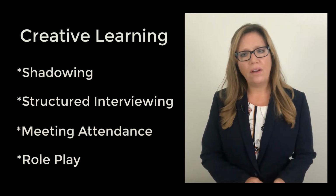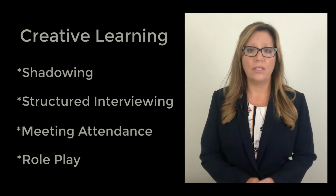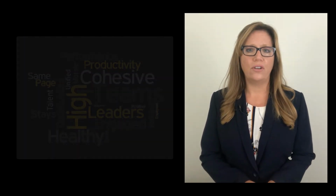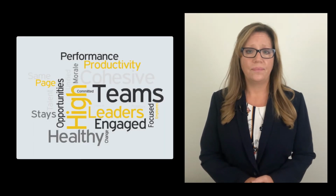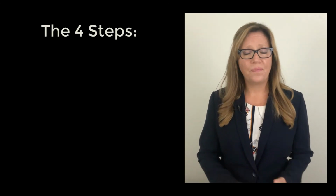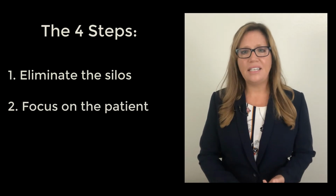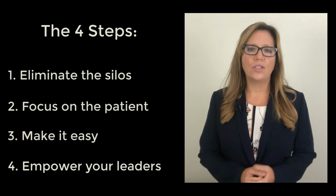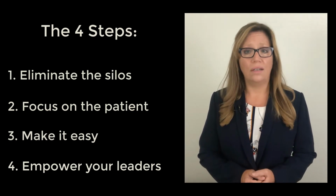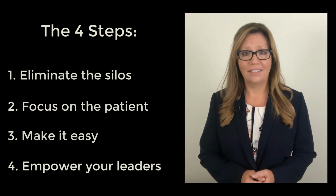If you can simplify their workload and structure leadership development based upon adult learning principles, you'll get a much stronger leadership team that is able to more effectively sustain change. So, if you follow all 4 of these steps, eliminate the silos, focus on the patient, make it easy for clinicians, and empower your leaders, you'll find that you're able to improve and sustain all of your scorecard goals. And that's how transformation happens.